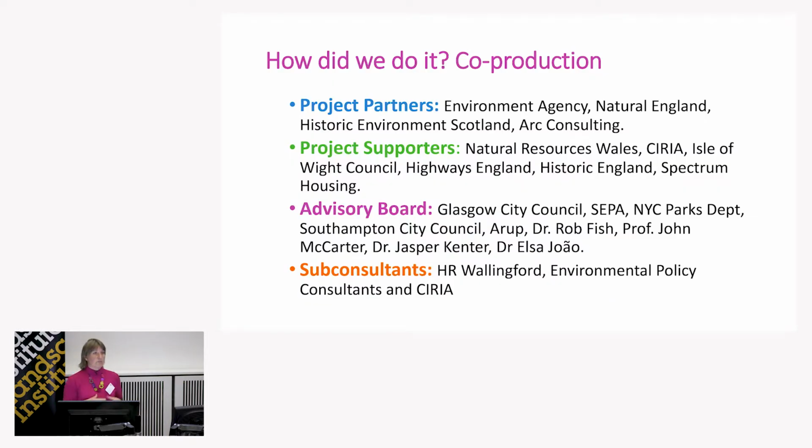So we managed to get this project funded, and there's a suite of partners across Wales, England, and Scotland. And it involves local authorities, government agencies, SMEs, as well as academic advisors and some environmental consultants. And it was very much a model of co-production. The project was developed in partnership, and it's developed as it's progressed in partnership.